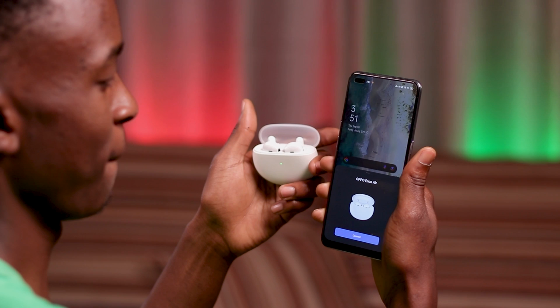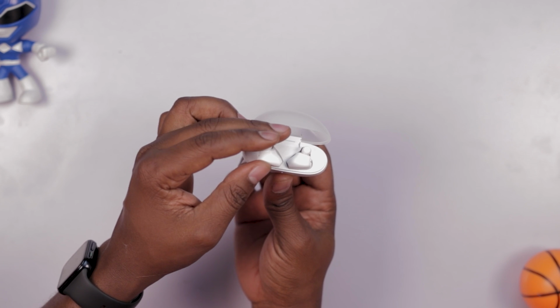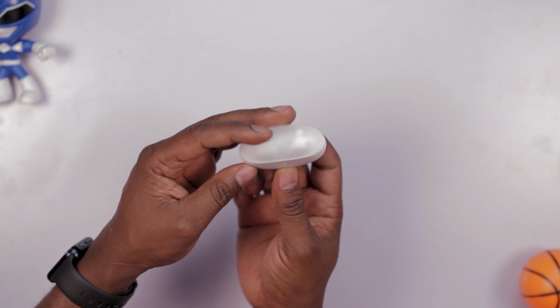Setting them up is pretty easy. Just turn on your phone's Bluetooth, open the charging case's lid, and you'll get a pairing prompt on your phone. Enco Air's instant connection will automatically connect the buds to the device each time that you pop the case's lid. The magnetic lid flips open and shut with a satisfying closing sound, and the buds are cozily nestled inside the case thanks to the powerful magnets.